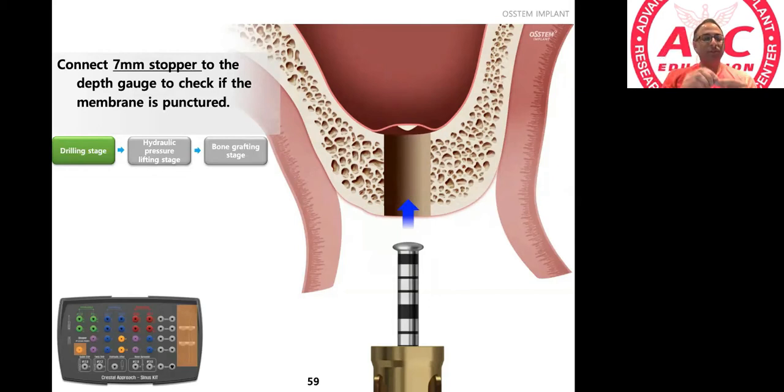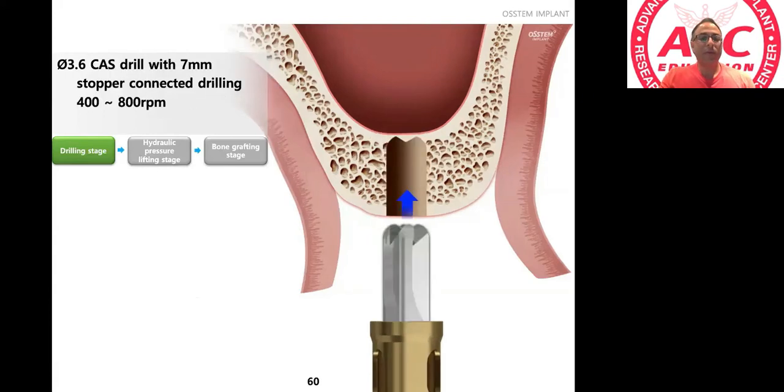So I always use the 7 in that case, and I slide it along the palatal wall slowly, feeling if there's a ledge there. Then I'm sliding it along the buccal wall. In many cases, you'll go through on the buccal first. Remember I showed you that slope that we have. So again, we're just feeling.